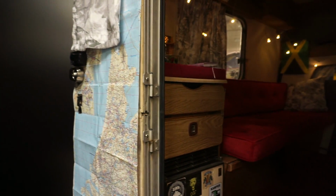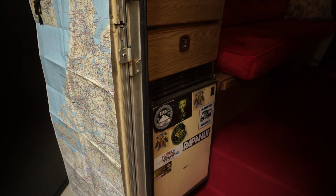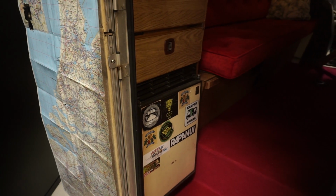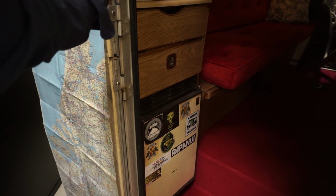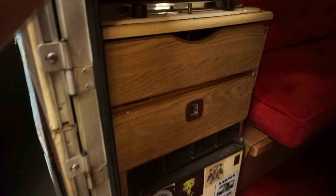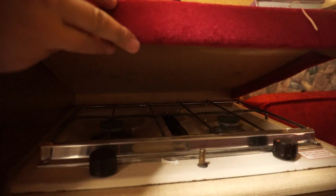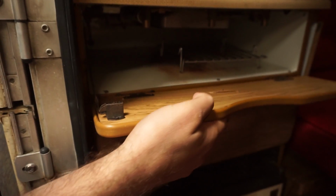So there we have, start off with the 2-way fridge, although it's not right to say it's a 2-way fridge because it does run actually off gas. It runs off gas and 12 volts. There's no shore power as such, so it's not right to call it a 2-way, but it's more of a 3-way with only 2 ways. There we have the old style gas cooker, two hobs up there. There's the grill.